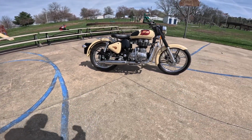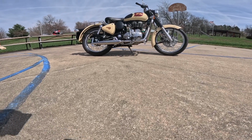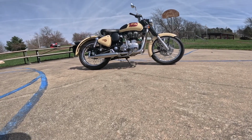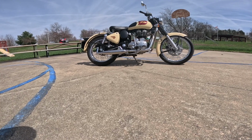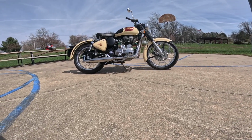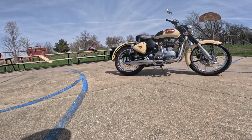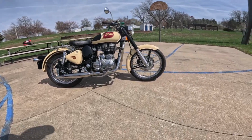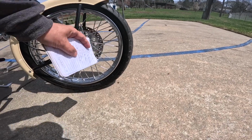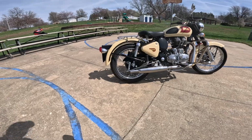Wheelbase on this hot rod is going to be 53.9 inches. That's 1,370 millimeters, and ground clearance 5.3 inches, 135 millimeters. It looks more than that to me, even sitting on a side stand like that. So I wonder if that's an accurate value. Tires are 90-90-19 on the front, and 110-90-18 on the rear.